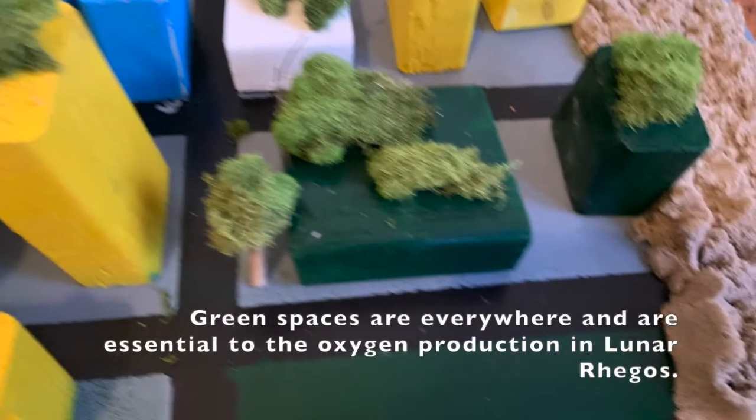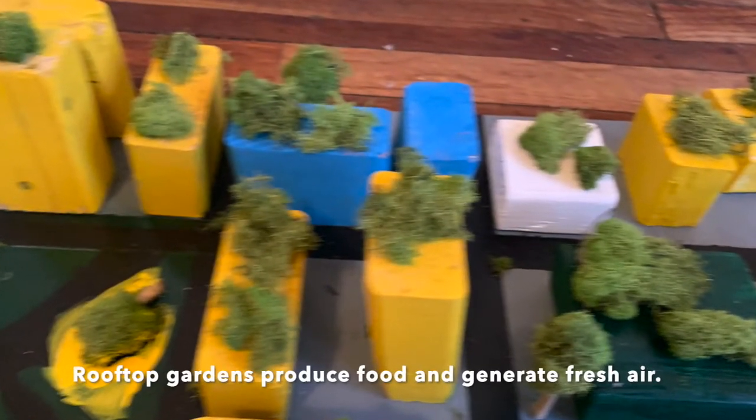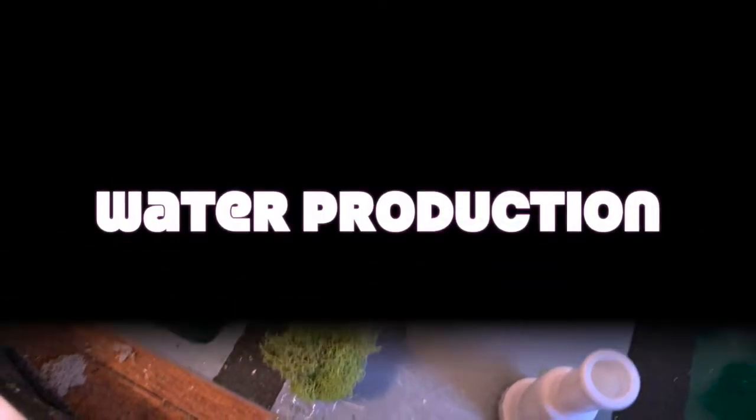As you can see, there's a lot of greenery on top of the buildings, which are rooftop gardens, and there's a lot of greenery in the parks and around the city, producing fresh air with trees.